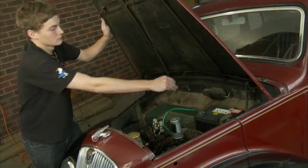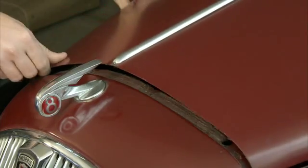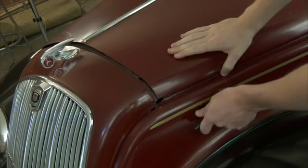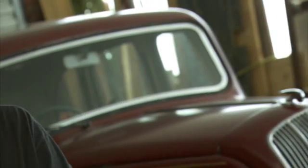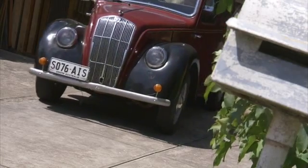One day Neil plans to spend some time on the bodywork by removing an odd dent and even giving the whole car a respray. But for now, Neil's just happy to have completed his project and got the car roadworthy. Best thing about working on this car was that I got to finish it and now I get to enjoy driving it. As it was easy to work on, it didn't take too long, and now I can just sit back and enjoy driving.